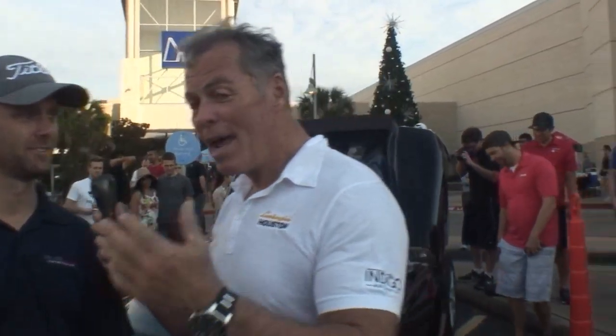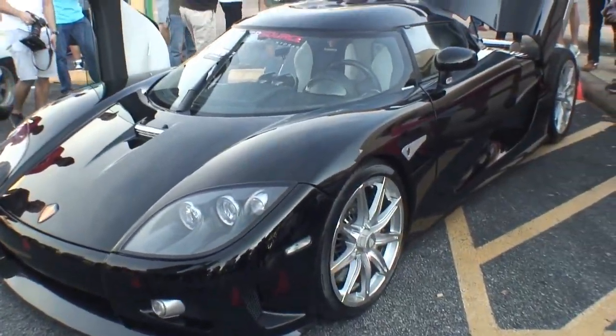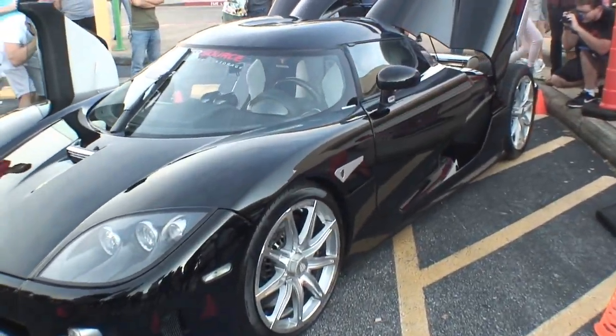Okay, you brought one of these gorgeous cars out here. Tell us the name of this car so our viewers will know. This is a 2008 Koenigsegg CCXR. It's the one from the Fast and the Furious movie. Oh, is it really?